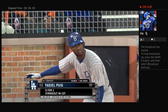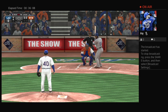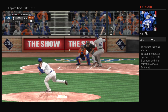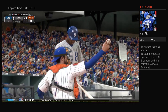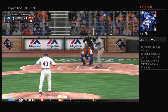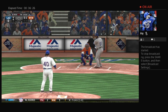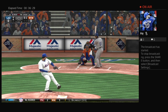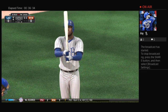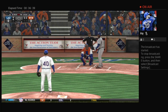Yasiel Puig will stand in now to get us going here in the 4th. Right fielder, Yasiel Puig. Oh, and that one slung through the strike zone that time at 98, 0-1. Just no chance to pull the trigger on that one. It just got on him too fast. Off the plate, 1 ball, 1 strike. And if he can get himself into a fastball count, don't be surprised if he has a big cut at something. Maybe try and break this tie ball game.